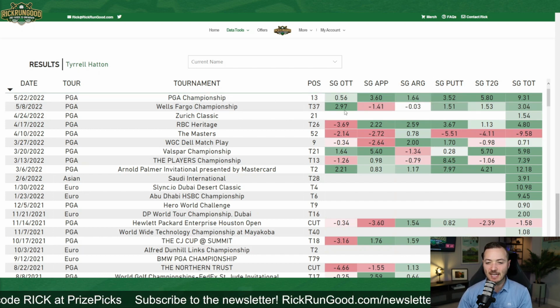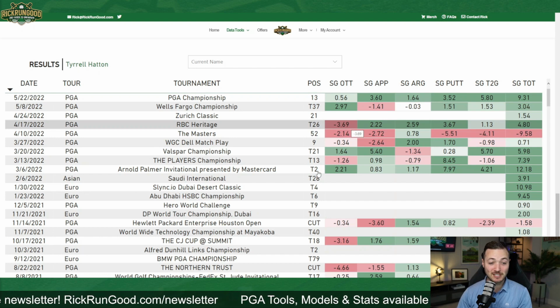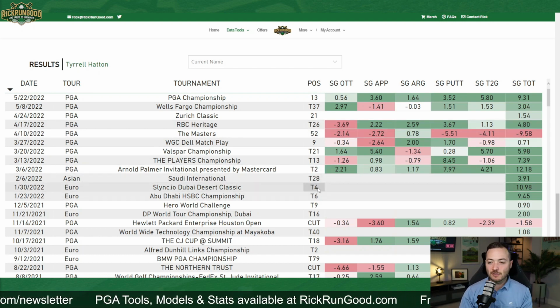He finished T37, gained 3 strokes off the tee there. You've got to be exact there off the tee. RBC Heritage worries me. Loses 3.6 strokes off the tee there. You've got to be exact there. So it's like, oh boy, what version of Tyrrell Hatton are we going to get?